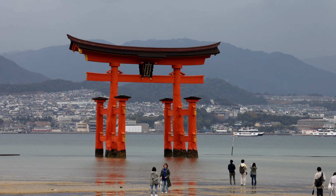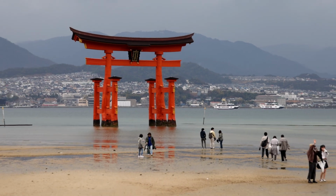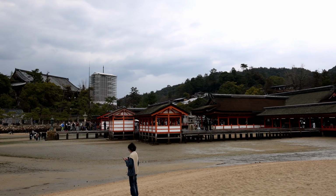We have a nice gate to the shrine. And if you look around, you see a lot of orange buildings, all part of the shrine.